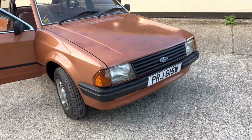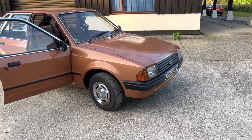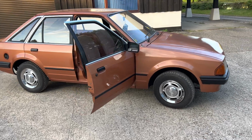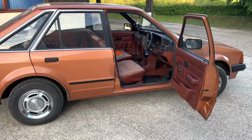And finally, we offer a collection service. Of course, we have a railway station here in Overton where you'd be very welcome to come and collect the car. I'm very confident that this car will drive you anywhere you need to go.